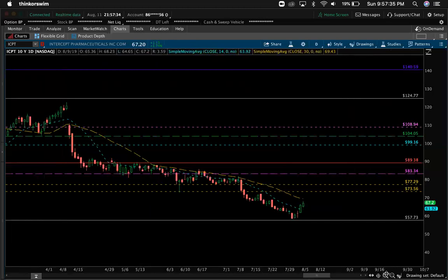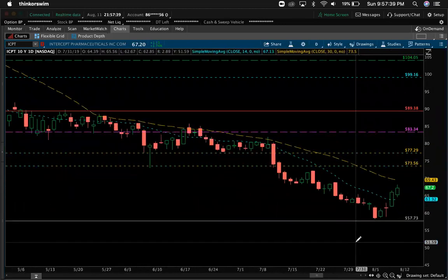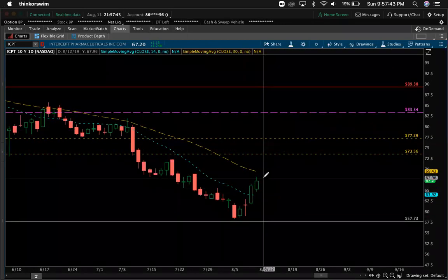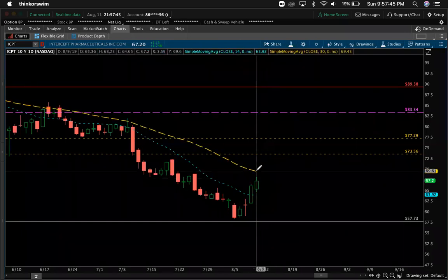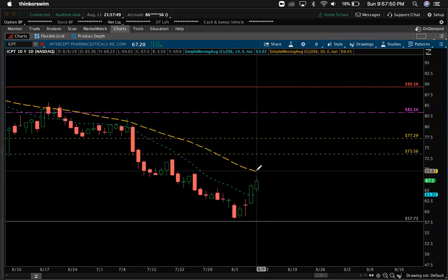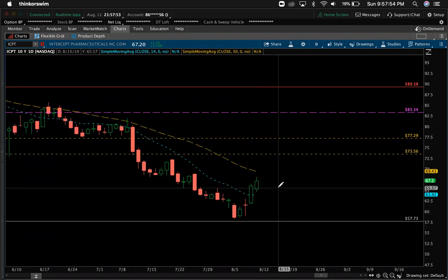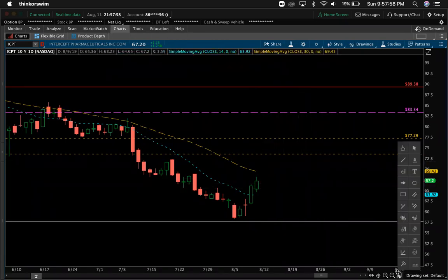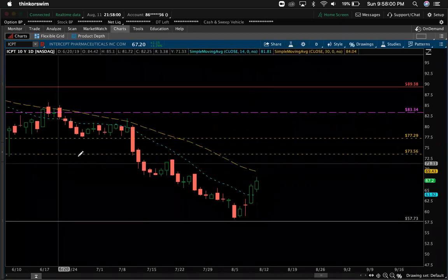Let's see how this works. An inside day tomorrow will be nice, which is basically when the price remains inside this candle here. But like I tell you guys, we're going to test the 14. We'll probably gap up. Let's say we gap up, test the 30 SMA tomorrow, or let's say by Wednesday. And then we come back down, test the 14 SMA, and we'll probably get a nice boost off of that. So keep this one in mind. Keep this one very close. I like this one a lot.